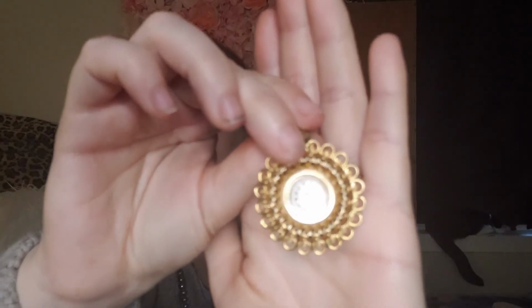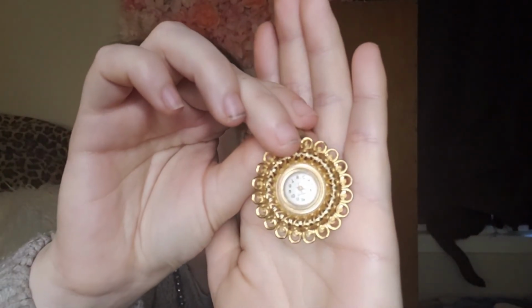There's a building on the Stirling Flea Market Fairgrounds that my dad and I never really go into to look at stuff, but there happened to be some vendors in there and this guy was selling vintage jewelry and I thought this was really cool and I had to have it, so I bought it. And this is just one more jewelry piece. I don't think it works, but it does look cool. It's supposed to be like a watch.